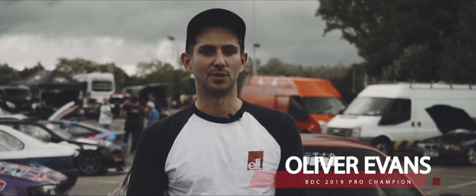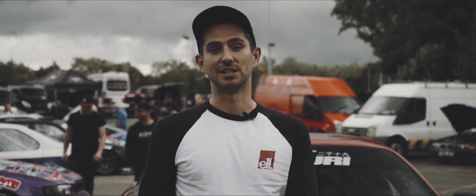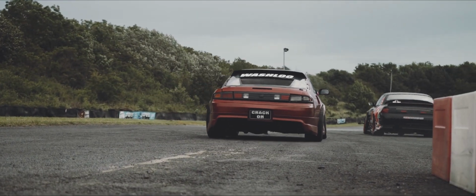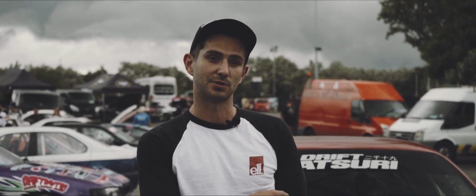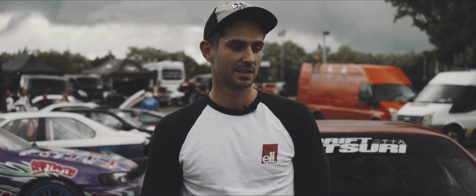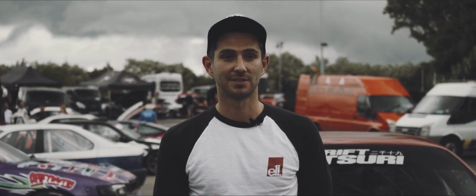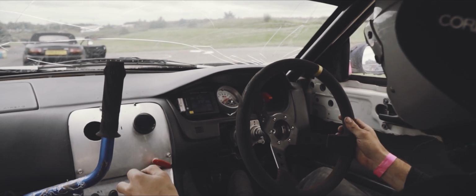Building a new S15 for, well, it was supposed to be for Driftmasters, which I haven't actually said yet, but I'm not actually doing the Driftmasters for the 2020 season now. So I've got a bit more time now to finish that car, but in the meantime, we've finished the S14 ready for the British Drift Championship. So we're going to do the four rounds of the season, and hopefully try and do the same as what we did last year. So Joshy's tyres are completely goosed now.